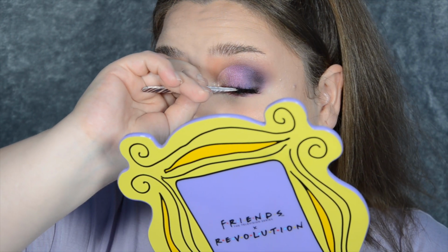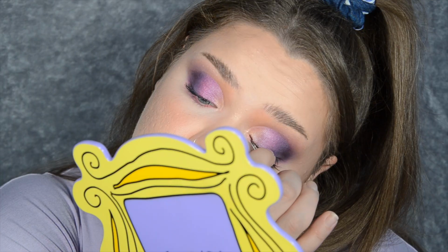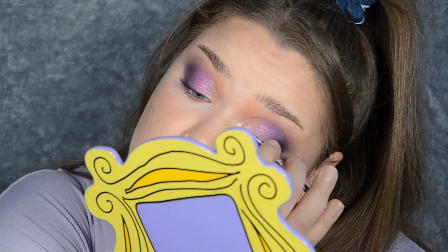And now I'm going to put my falsies on. These are Dahlias from a Depop shop called GBS_lashes. I like them a lot and they were super affordable. This looks so cute. I love them.